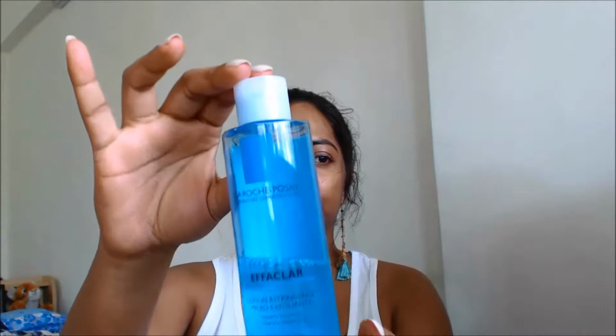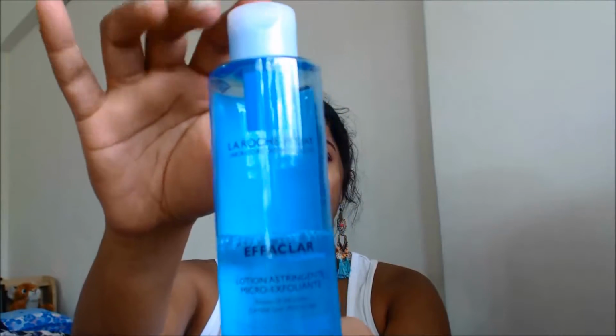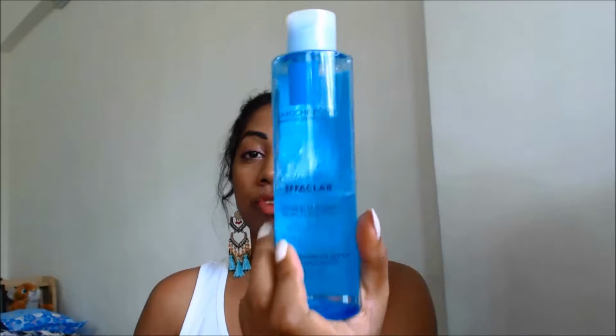As far as toners go, I've got pretty oily skin, so I like this La Roche Posay toner. As you can see, I've been using it. Basically, it's an astringent and exfoliant. So far, I have had no complaints with this one, unlike some of the other exfoliant toners that I've used, which have caused my skin to break out within a day or two. This one I've been using for 2 months now, and it's really good. So if you've got oily skin or you're prone to breakouts, this is a great one to use if you can get your hands on it.